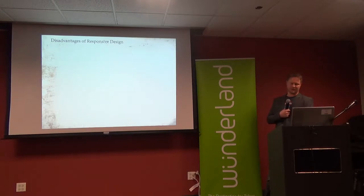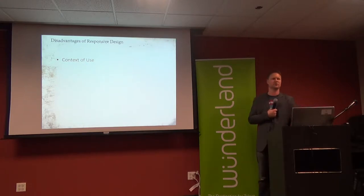But the disadvantage of responsive design is that it's hard to realize the context of usage of that website and the device.